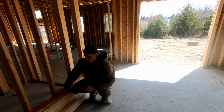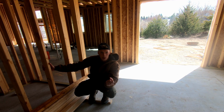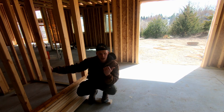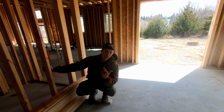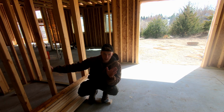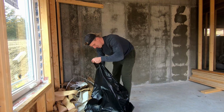So what I have here are the studs that I'm going to use on the main floor to frame up in front of the concrete foundation wall. I bought 30 more today, and I had bought 24 the other day that had gotten delivered. So before the day's over, I'm going to have all of them stacked right here. This might take a while.